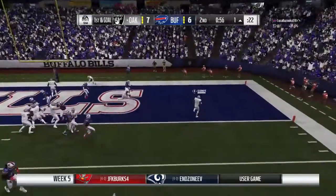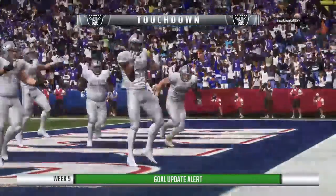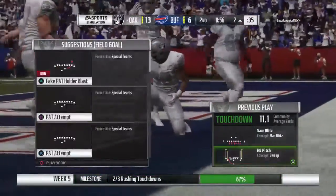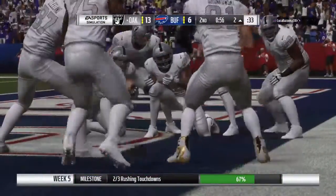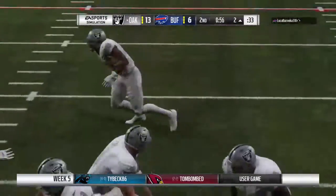Now they'll run it on the toss. And he's in. Touchdown, Raiders. A great effort there, his 5th touchdown now on the year. And the Raiders add on to their lead.